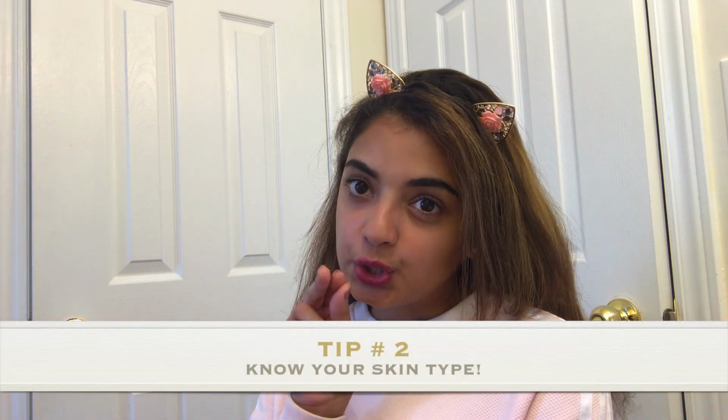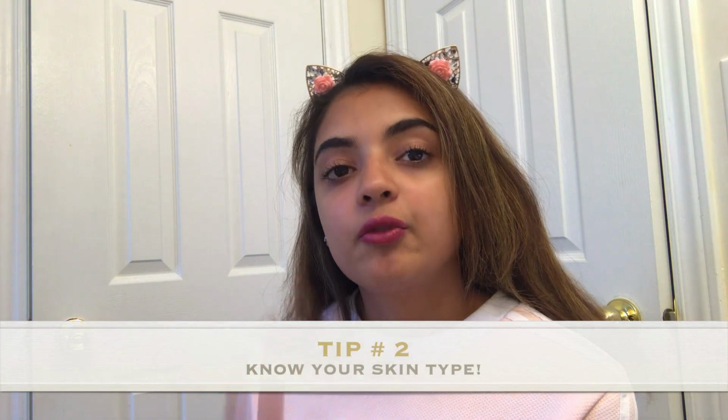Trick number 2. There are 4 different types of skin types, and it's really important to know what your skin type is like. So for example, somebody like me, I have dry skin. So having dry skin means that I have a little bit of invisible pores, but I also have something that's patchy. Sometimes my skin is not really behaving the best because it doesn't have the oil that it needs and the hydration that it needs to stay hydrated.